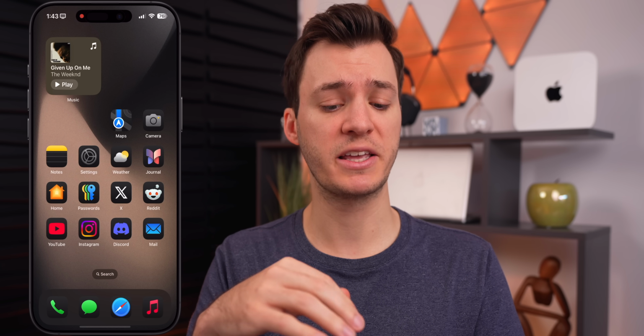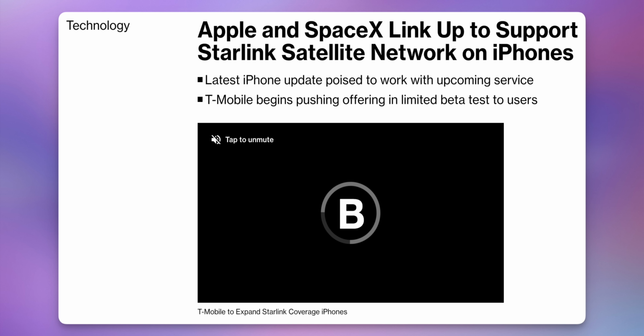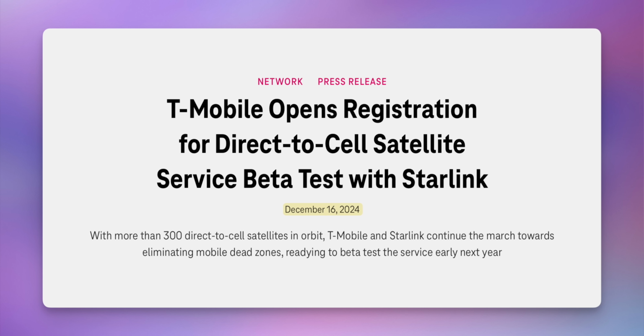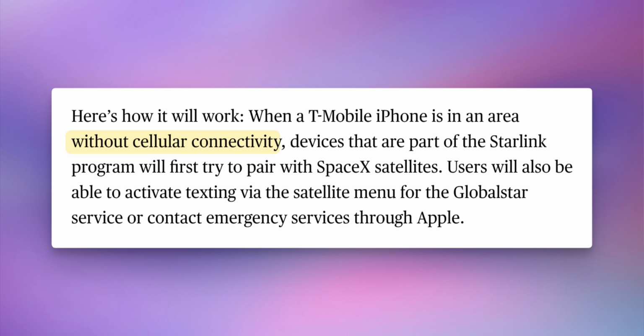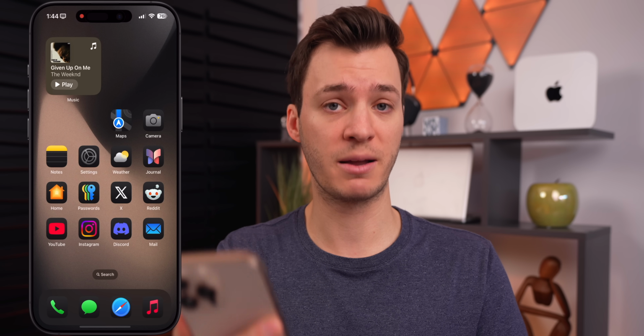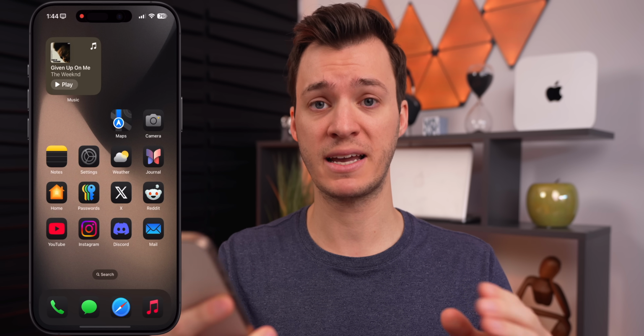So the first one is something that you cannot actually see, and that is that Apple added support for Starlink with T-Mobile. So if you guys remember, at the end of last year, T-Mobile announced that they will be bringing Starlink to their service for the iPhone. Now, with this integration, a T-Mobile iPhone without cell signal is going to be able to pair automatically with Starlink satellites for connectivity. You won't even have to point it at the sky like you have to for emergency SOS. It will just automatically connect, which in my opinion is a big deal.